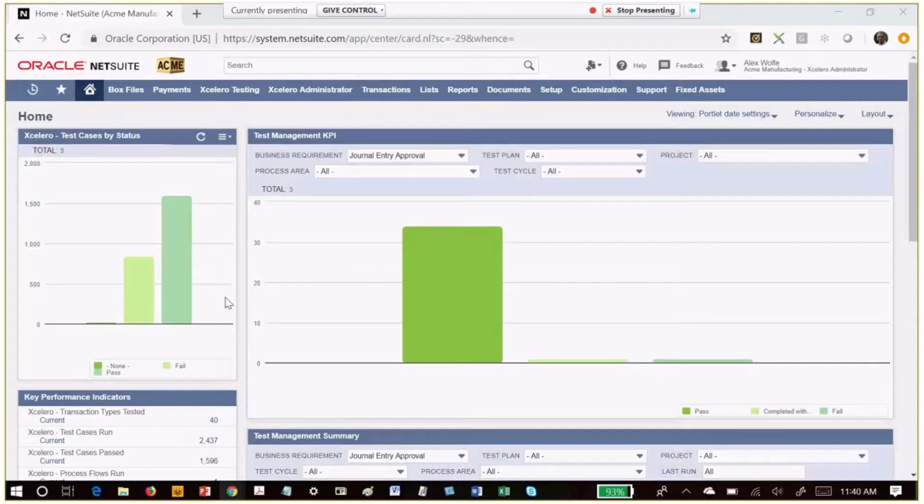Fantastic. Thanks, Julie. And Liz, what you're seeing here on the screen is a dashboard view of Xcelero that shows you how you can manage your test cases, whether they are by your business requirements, by test plans, by projects, by process areas, or by test cycle, which gives you a quick view of what sort of coverage you have of the various process areas or test cycles, et cetera. And this is something that allows you to plan and manage the testing effort.